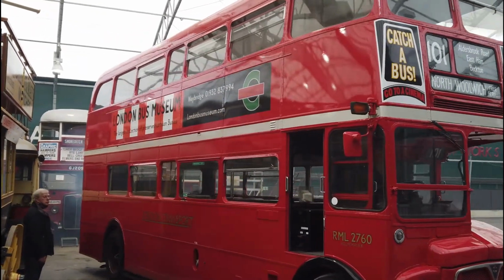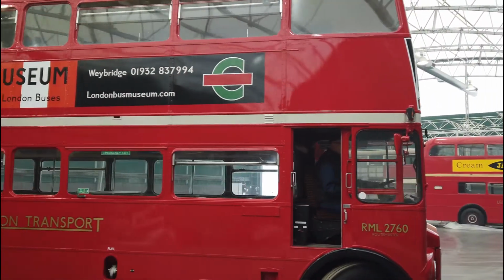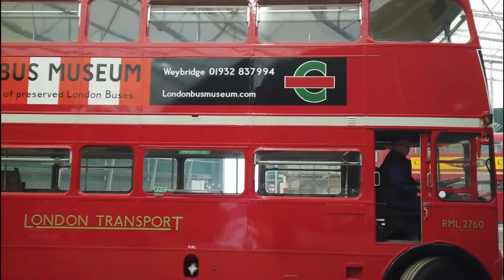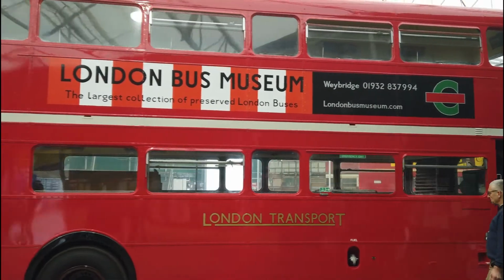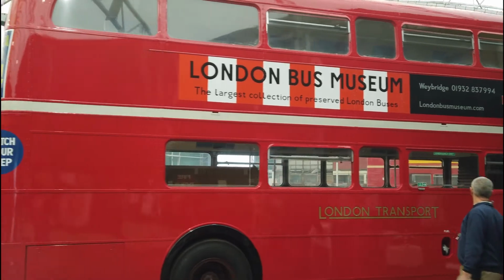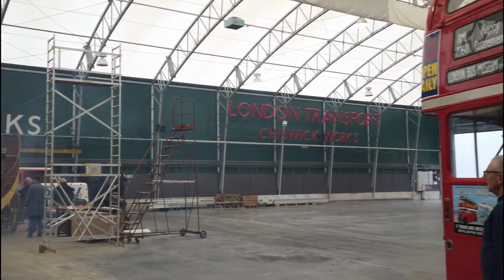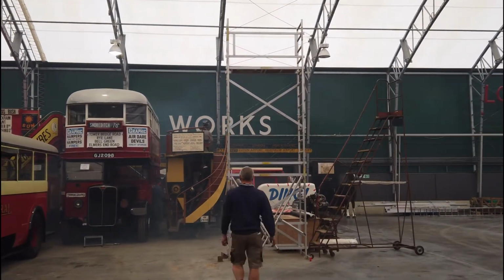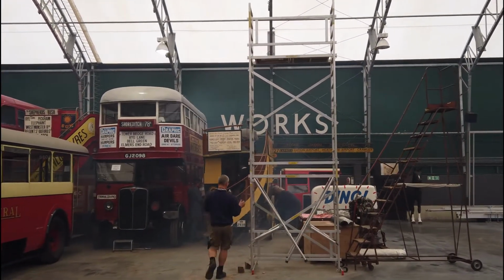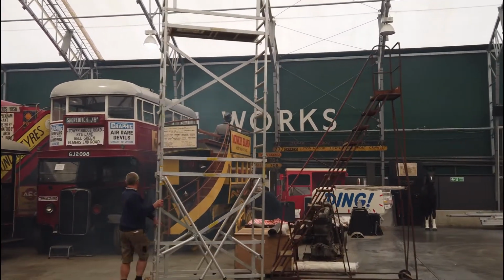So we're moving the vehicles now from one end of the museum to the other. RML 2760 is on long-term loan from Stagecoach London. We didn't put the Routemaster transfer there, so we'll have to fix that later, but for now we'll just get it out of the way. And then Ian Reddick, who has been in charge of the manual physical labour for the whole refresh, is getting the tower out of the way, so for our next job, which is to manhandle the horse bus out of the way.